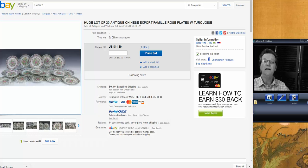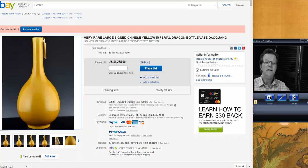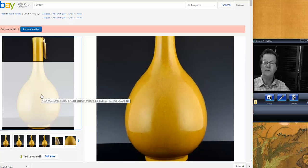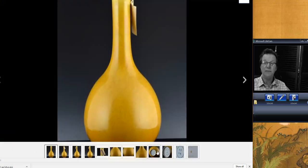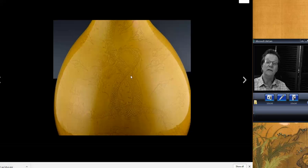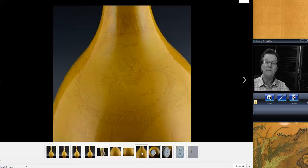He ends on Monday night, I believe. And also running and ending Monday and Tuesday is Joni's up in Canada. Has a monochrome auction going, and this I happen to like quite a bit. Rather attractive. Unwire decorated lemon egg yolk yellow bottle vase or bladder vase with dragons on it. Nicely done. Very attractive vase.